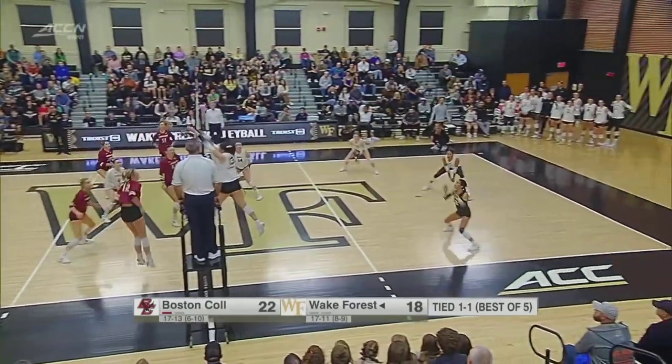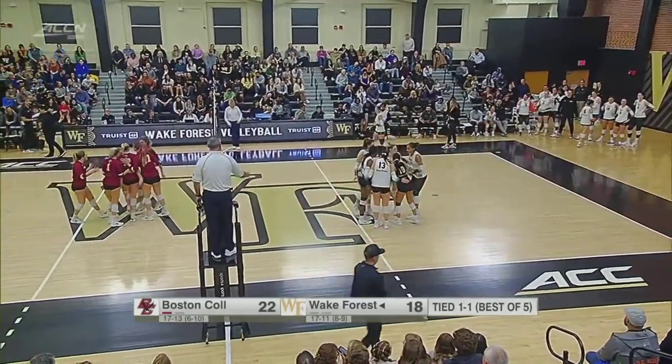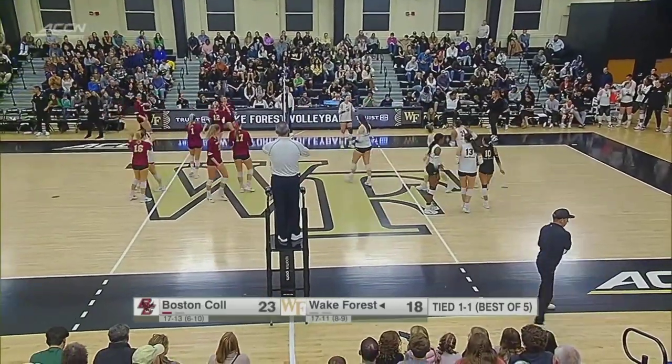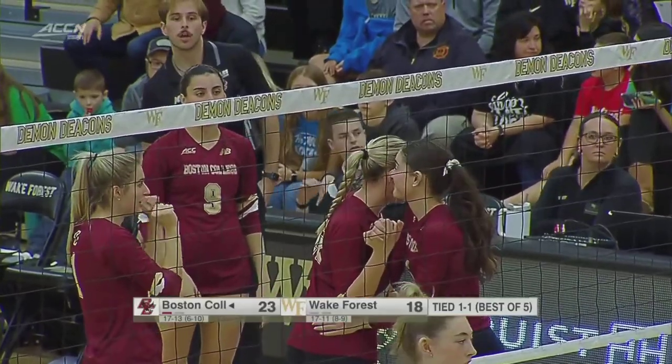Carney on service for Wake Forest. There's Hoppus again, and it's in. She just entered. She's got two kills just like that. And Wake Forest is not too happy about that set from Grace Penn.